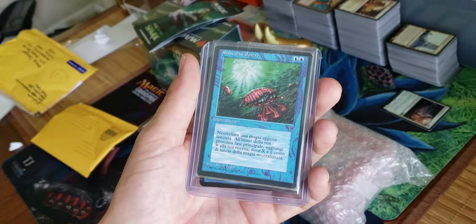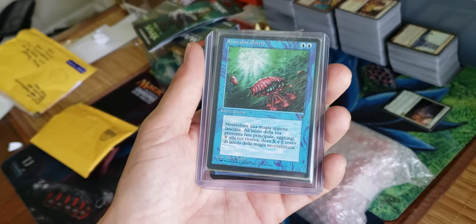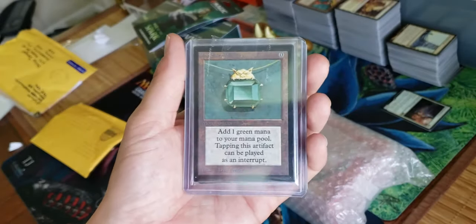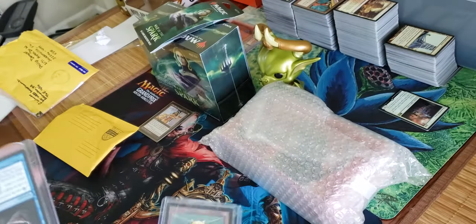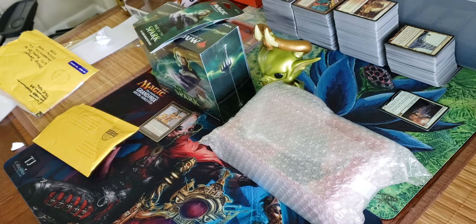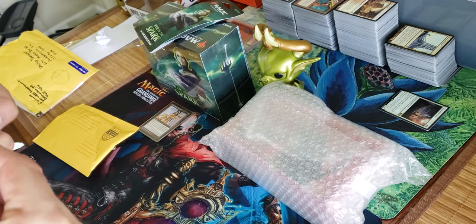But it's an Italian Mana Drain in very good condition. Paid $50. Centering's not great, but the card is beautiful. We've got a very near mint, minty Mox Emerald, with a promo Jataxian Probe. Ooh, two of them. Foily. Oh, it's sealed.